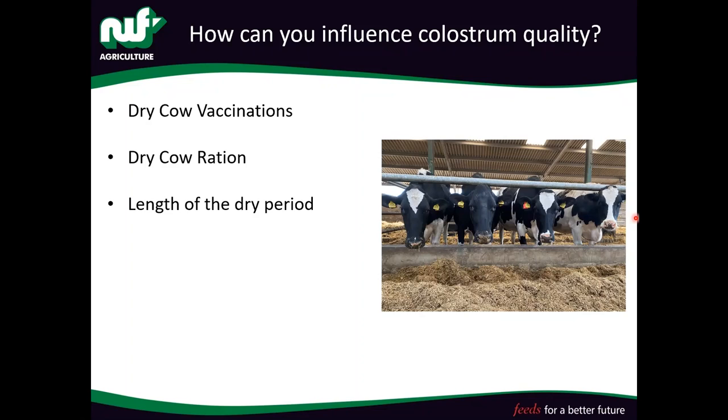We want to minimise stress, so whether that's overcrowding, potential heat stress, not enough feed space, things like that. We just want to make it as stress-free an environment as possible.